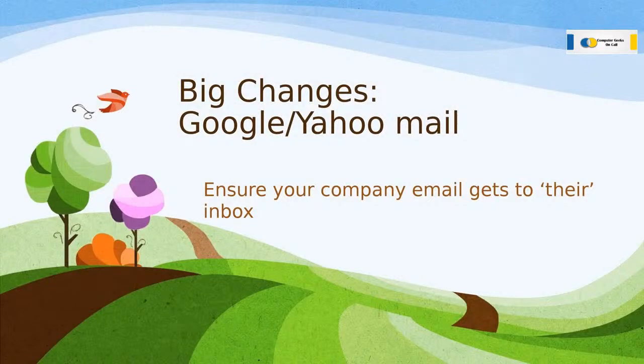The big changes to Google and Yahoo email are going to make this important. They're increasing the security. They've started this as of February 1st. So you want to make sure your company email gets to their inbox. That's what the whole talk is about here, and it's pretty important.